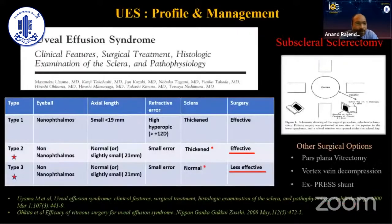So most of what we know about the uveal effusion syndrome comes from the stellar work done by Uyama and colleagues, where they profiled the disease beautifully, looked at the management options, and gave us this great classification.